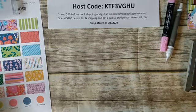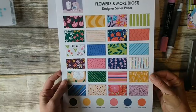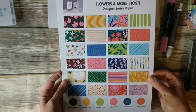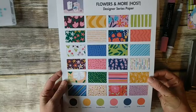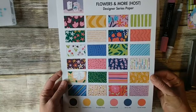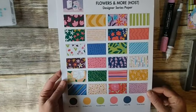Okay. We're also going to be using this Flowers and More Host Designer Series paper. Stampin' Up! has been doing this our last couple of catalogs and creating a designer series paper that is a host exclusive product. So how you get them is you either host a party or you make a purchase yourself that is at least $150, and then you earn what's called host dollars or Stampin' Rewards, I think they're called on the website. And you can use those to buy either host exclusive products like this or anything else that you would like.